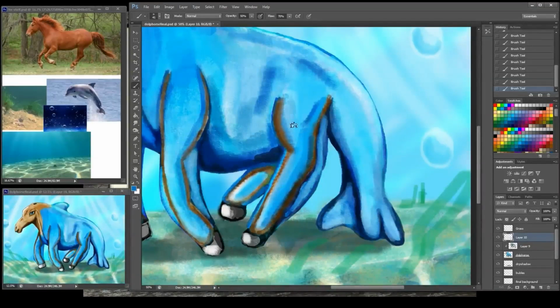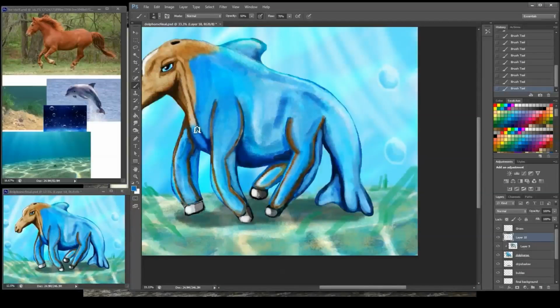The thing is to always keep drawing and painting. Yeah, how do you keep yourself motivated to keep working on things? I don't know. I just really enjoy drawing. I guess that's just what it comes down to.